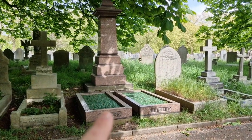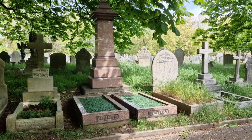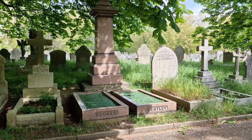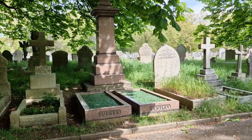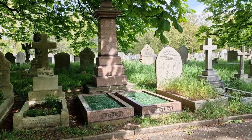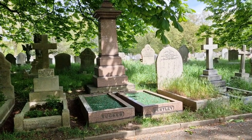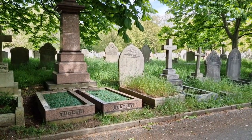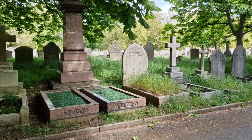And this is the grave just here with the surnames Tucker and Bentley. To give you an idea of where we are, it's square 264, grave 59678, and buried right next to him, 59679.